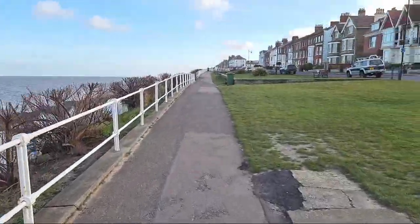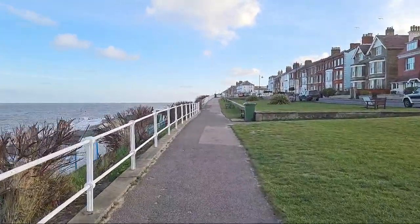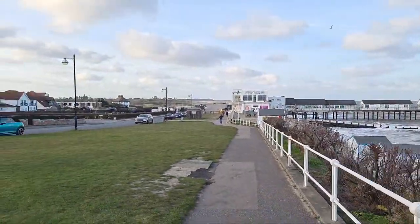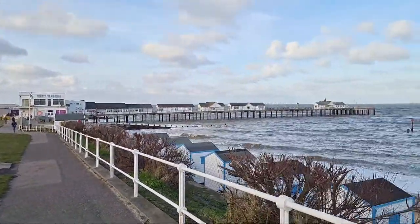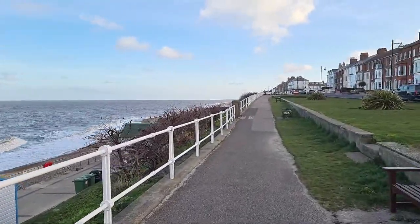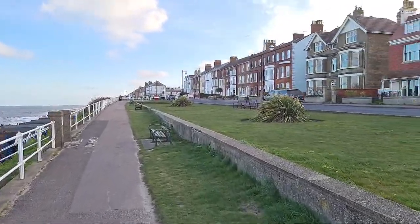Adnams Southwold Pink Gin. In fact, we'll go to Adnams Brewery in a bit. Can you hear me okay? I'm just going to quickly turn the camera and show you Southwold Pier. The problem when you come to little seaside places is the signal can be poor, so I have to be very selective about where I actually go.